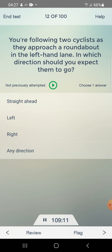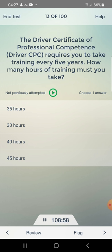You are following two cyclists as they approach a roundabout in the left-hand lane. In which direction should you expect them to go? Any direction. The driver's certificate of professional competence, Driver CPC, requires you to take training every 5 years. How many hours of training must you take? 40 hours.